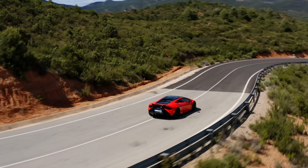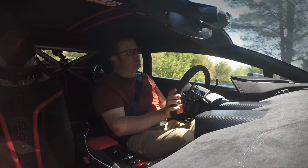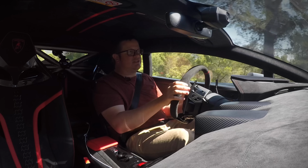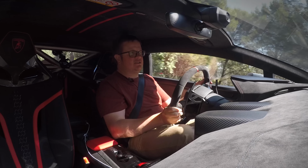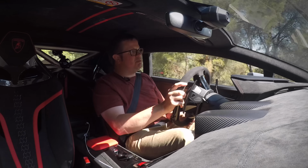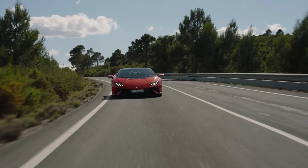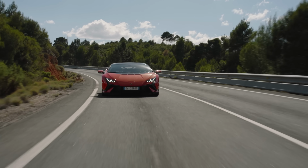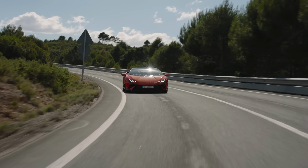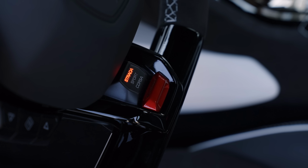So this car has the same spring rates and anti-roll bar rates as a regular Huracan Evo. It's got the same adaptive damper as standard, but it's slightly differently calibrated. They wanted a little bit more support and firmness from the body control. This is, you know, a pretty twisty road, but not a particularly bumpy one, and it's dealing with it okay in Strada mode, has so far. So let's hit sport mode, see what happens.